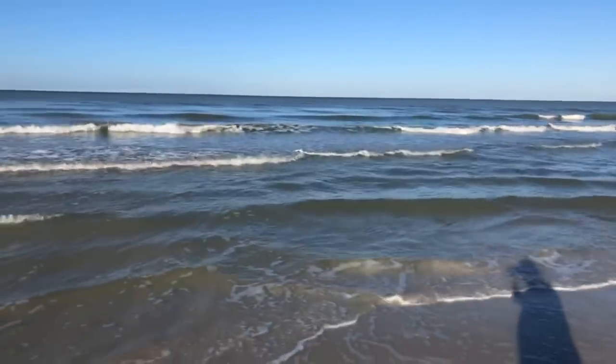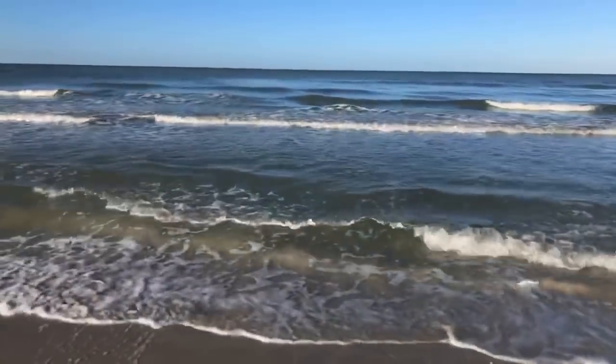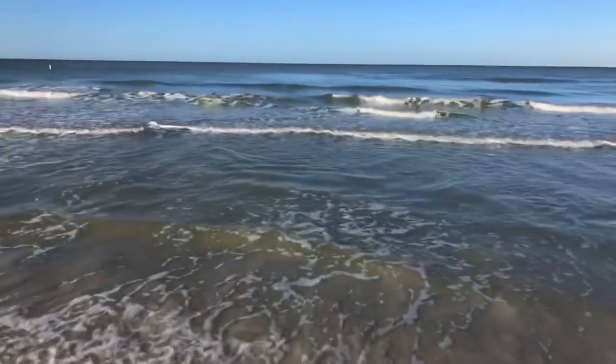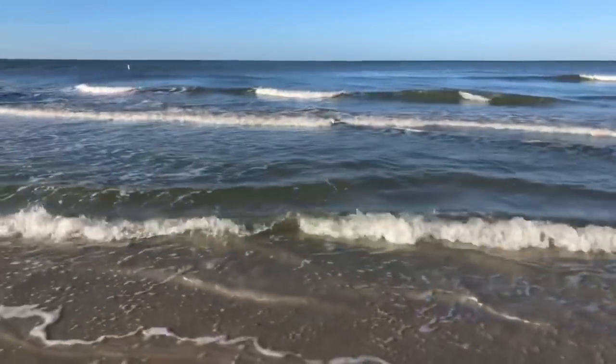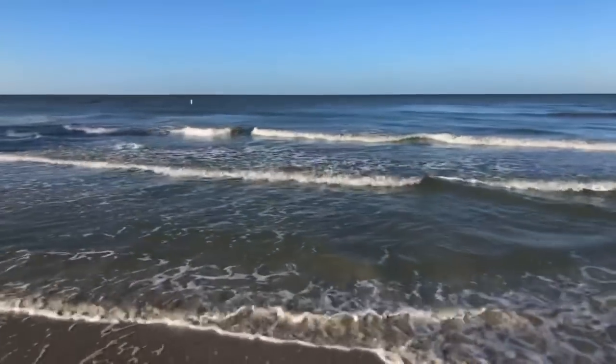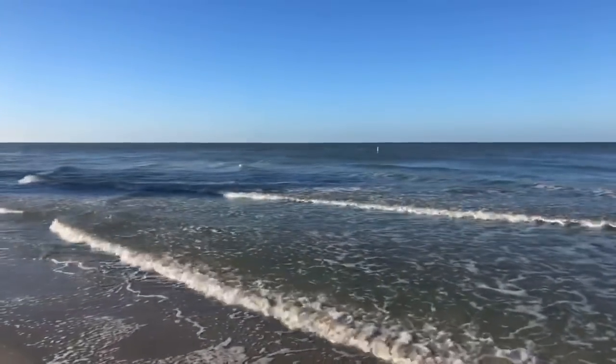The good news, no red tide. One last time, no red tide out here. Just some cooler weather, and beautiful, beautiful clear blue sky all around.